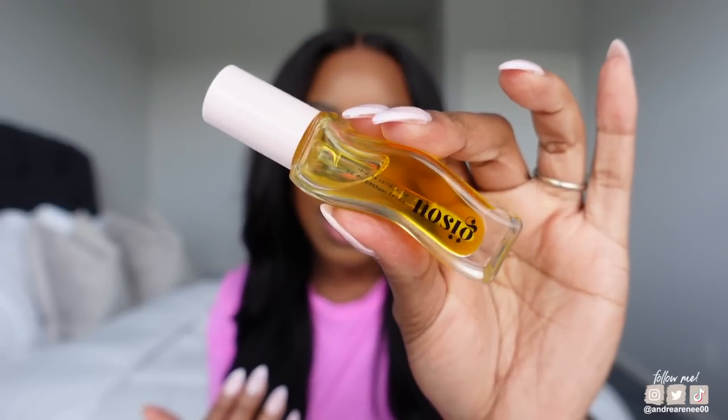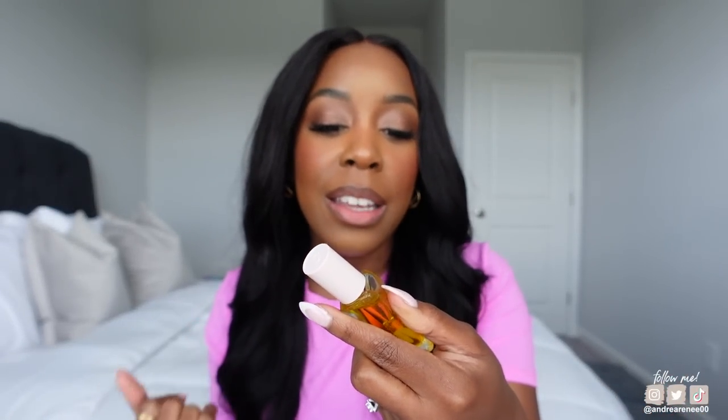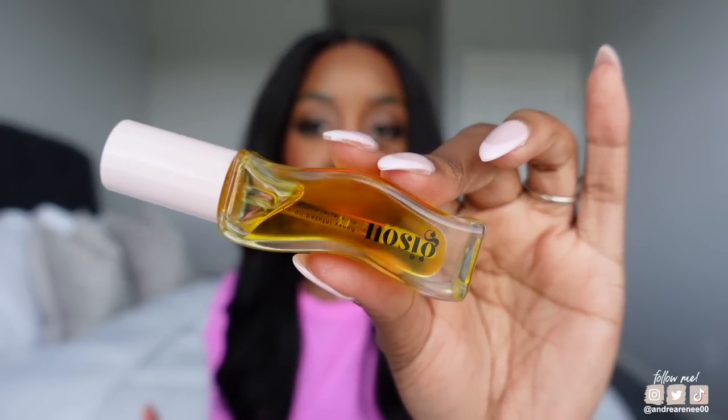Okay, now my favorite lip oil that I wear mostly at night, I don't know why, but I like to put this on at night. I guess because I just have it in my bathroom in the drawer that has all my skincare. But this is the Gisou Honey. Did I say that right? Gisou or Gisou? I've heard it both ways. I'm going to say Gisou, but it's the Honey Infused Lip Oil.